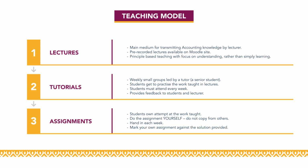An important skill for lifelong learning is self-assessment. You will be required to mark your assignment attempts against the solutions provided after the submission deadline so that you can judge your progress. Students are encouraged to create study groups to discuss the issues that arise as you work through the weekly assignment exercises. It is important that each student makes effective use of all aspects of the teaching model in the order that the components occur.